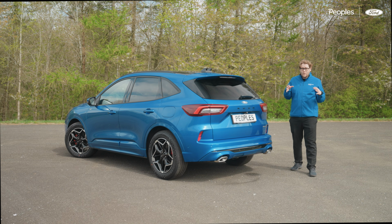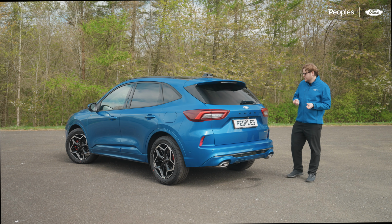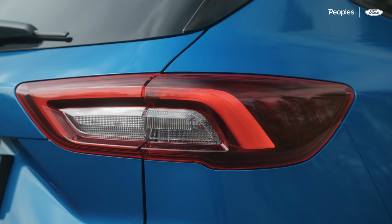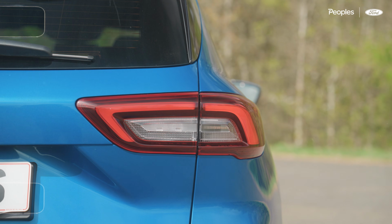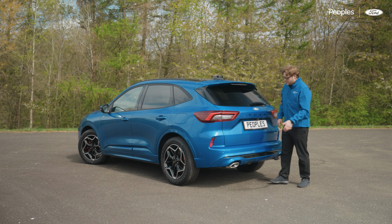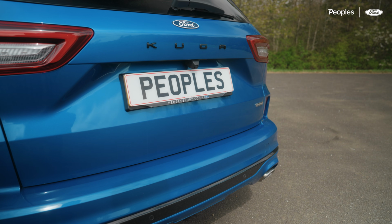The rear end, whilst feeling familiar again, has had some subtle changes, like these new LED taillights. These are sculpted and have some frosted elements, really showing great attention to detail. I'm also a huge fan of how Ford have relocated the tailgate handle. This has been moved to underneath the badging, really cleaning up the whole rear end.